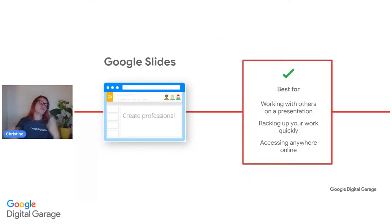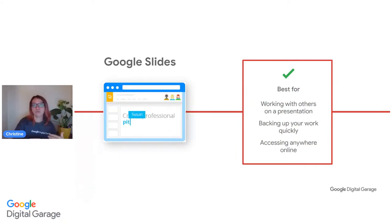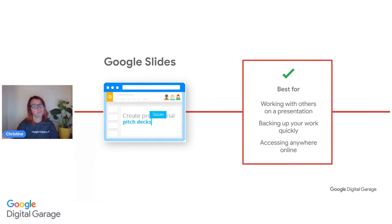As I've said, Google Slides is great for working with other people. It's fantastic because if you're like me and have ever lost an entire day's work because you forgot to hit save, Google Slides backs everything up to the cloud all the time. You can go back and look at the version you used last Wednesday, and if you think, actually, that's the version I'd rather have, you can roll back the versions. You can also access it from anywhere in the world that you have an internet-enabled device and an internet connection. It can also be converted into different formats, so you can convert it to a PowerPoint, or to, say, a PDF, which allows you to export it.